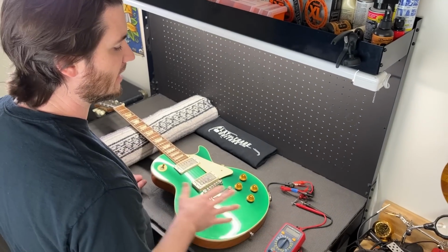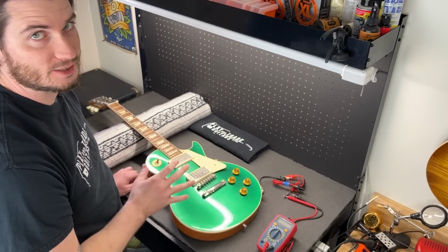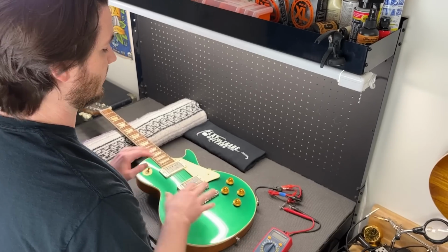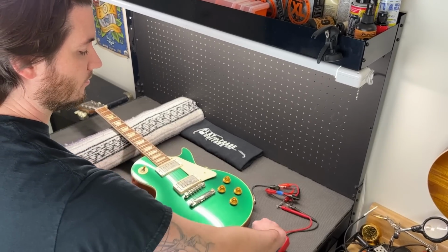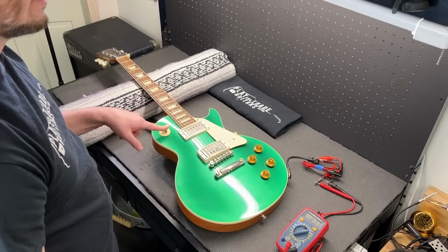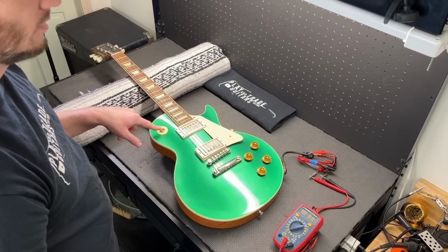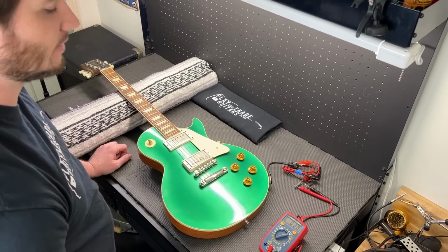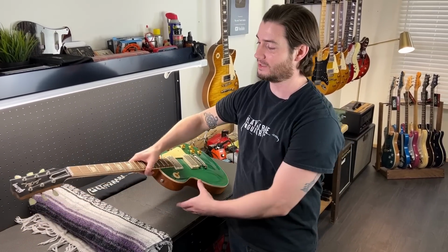In this case, we have a set of Gibson custom buckers. So these would actually be the most expensive pickups out of the whole group. These are about $500 to $600 a set. Reading 7.7 in bridge, 7.7 in neck, 3.8 combined.